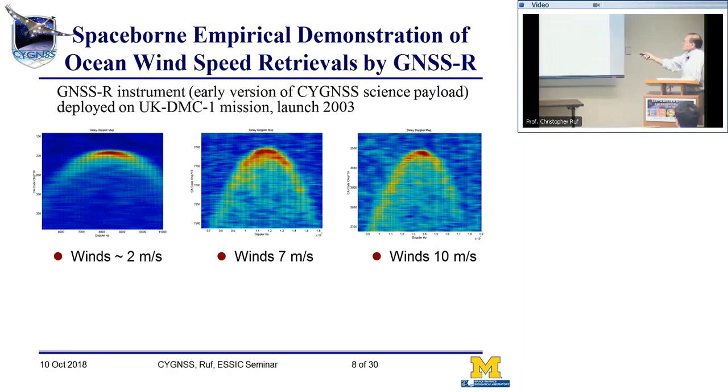These are measurements that were made when the specular point was crossing over an NDBC buoy, so we had some ground truth of the wind speed, and you can see the higher the wind is, the weaker the scattering right at the specular point, and the more of the scattering is away from it in diffuse directions, right? And so we make one of these maps, and then from this map we derive the wind speed, okay?